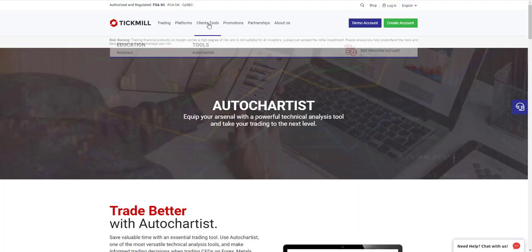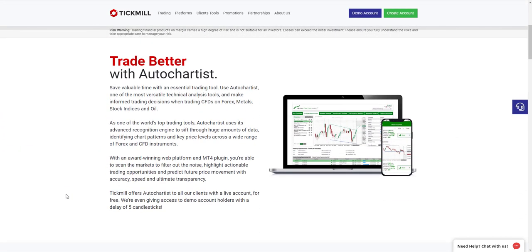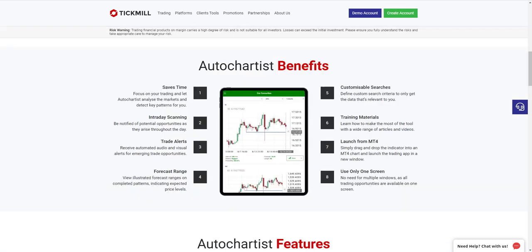Tickmill also provides some very impressive trader tools, as we can see here. Users can access features from Auto Chartist, MyFXbook copy trading. They also have economic calendars, Forex calculators, a Tickmill VPS service, and one-click trading solutions. So as we can see here with Auto Chartist, this is a package that can be downloaded on the MT4 platform to give users the ability to use Auto Chartist to identify chart patterns and key price levels. The Auto Chartist feature allows users to scan for opportunities intraday, set trade alerts, have a look at forecasted ranges on completed chart patterns, use customizable searches, and there's a lot of trading materials as well.